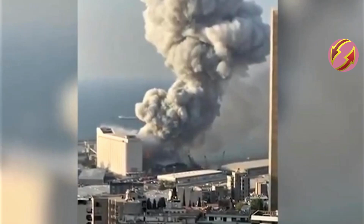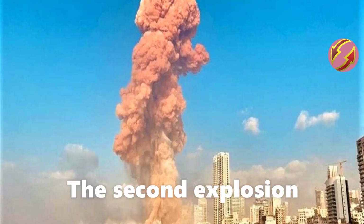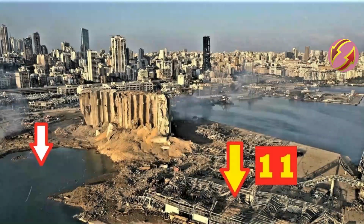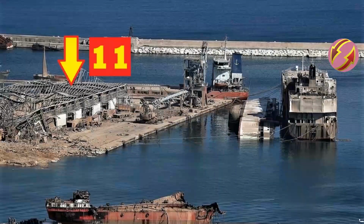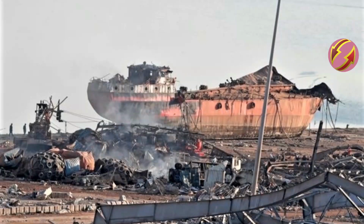21. It is noticeable that the color of the smoke differs between the first and the second explosions, indicating different explosive materials. 22. Hangar number 11, which is adjacent to hangar number 12 from the north side, although completely damaged, suffered relatively less damage than the further stores. Some walls are still standing there. The damage to ships anchored near it was less than to the ship that was docked southwest of hangar number 12.